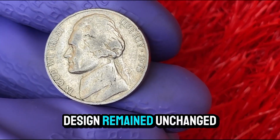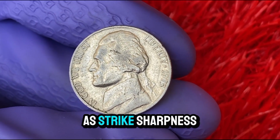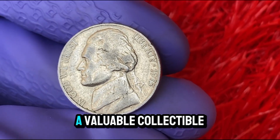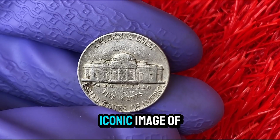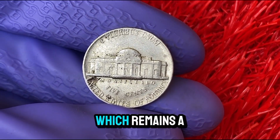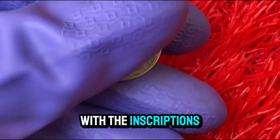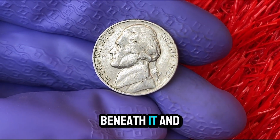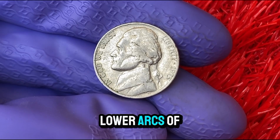And while this design remained unchanged for decades, it is the fine details, such as strike sharpness, die wear, and minting quality, that differentiate a common coin from a valuable collectible. And turning the coin over to the reverse, we see the iconic image of Monticello, Jefferson's stately neoclassical mansion, which remains a symbol of American history and Enlightenment architecture, with the inscriptions "E pluribus unum" centered above Monticello, beneath it, and 5 cents and United States of America filling out the lower arcs of the reverse.